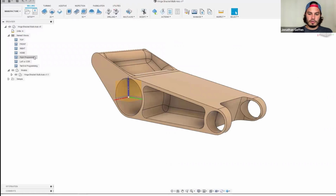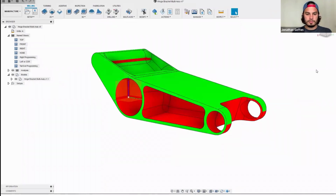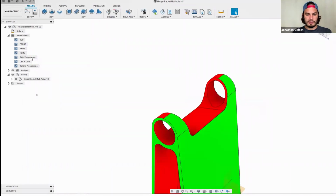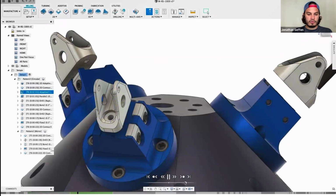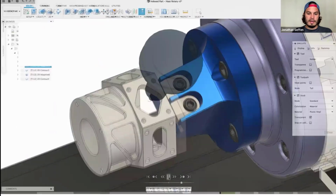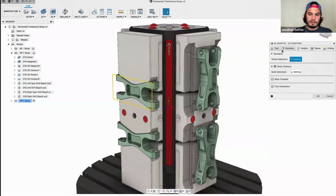In Fusion, we're going to start off with this part, which we could probably manufacture in several different setups on a 3-axis machine. But if we utilize multi-axis machining, then we can really get the most out of it. So what we're going to do is start off with an accessibility analysis and analyze which parts of the model we can access at which axis. So we can understand and gain more insight into the model itself. We can directly use 3+1 or 3+2 operations and also wrapped toolpaths that use our 4-axis capabilities.